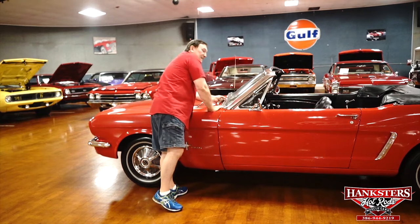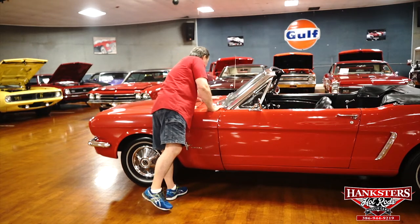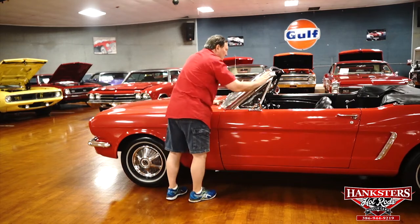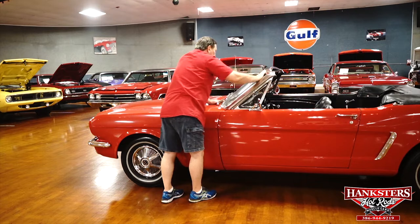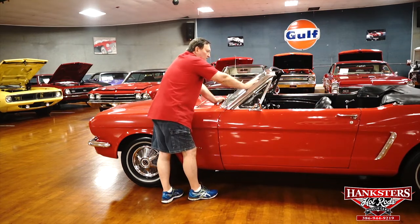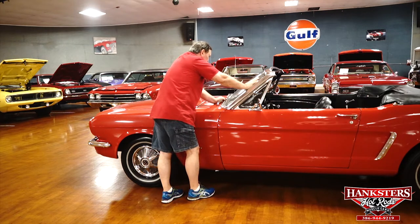Correct wiper arms and blades on this car for 1965. Trim around the front window. No marks whatsoever. No chips in the glass anywhere. Just a standard windshield on it. It is not tinted. Just a standard window on it.